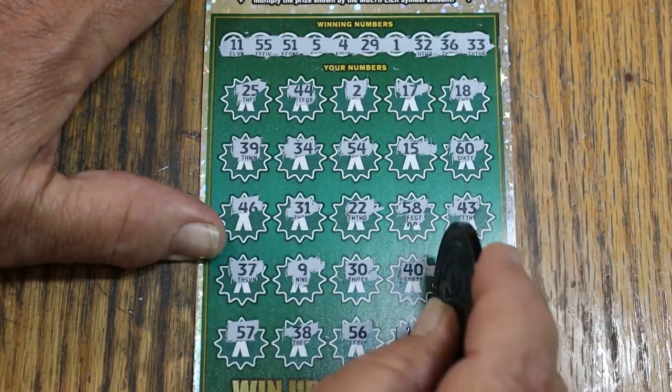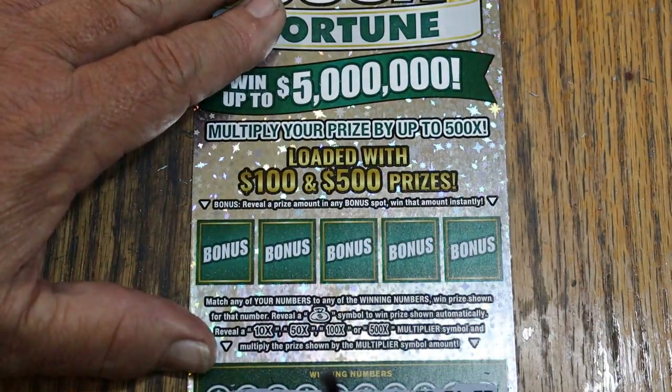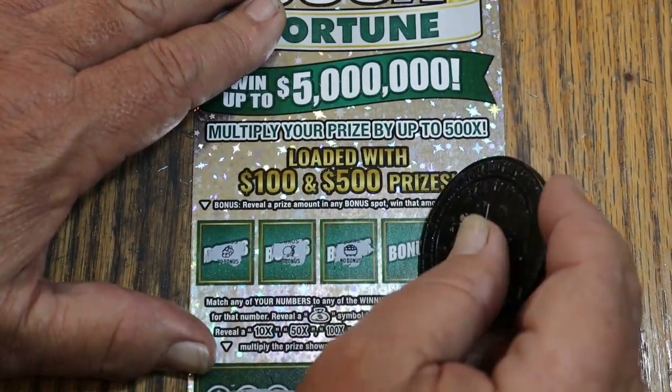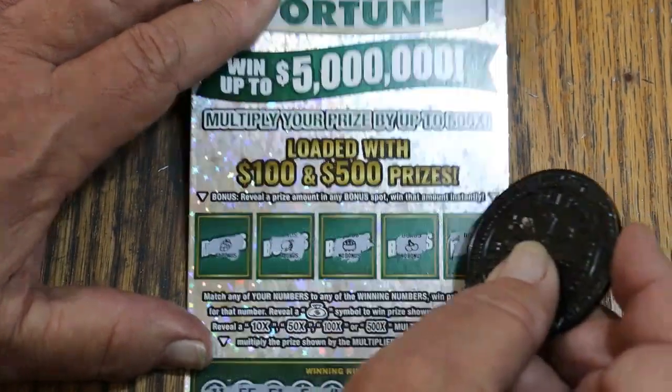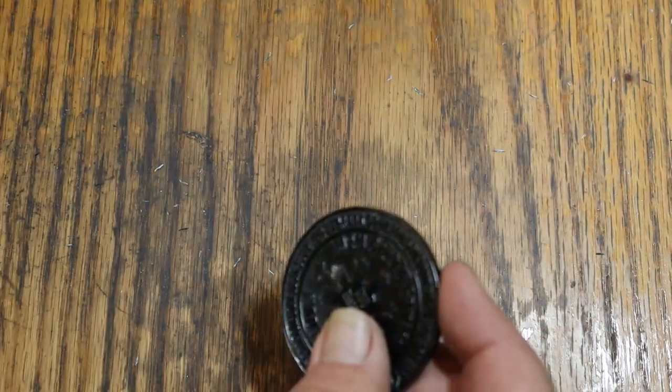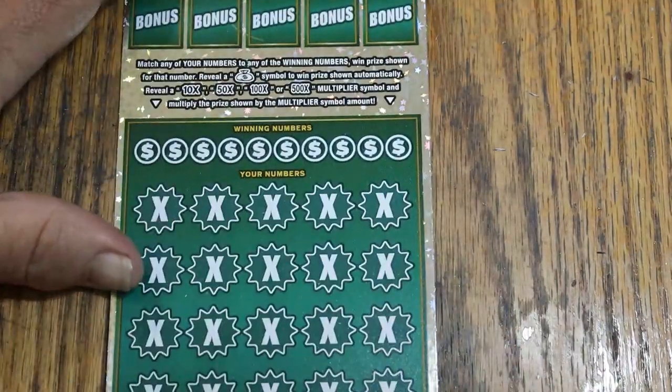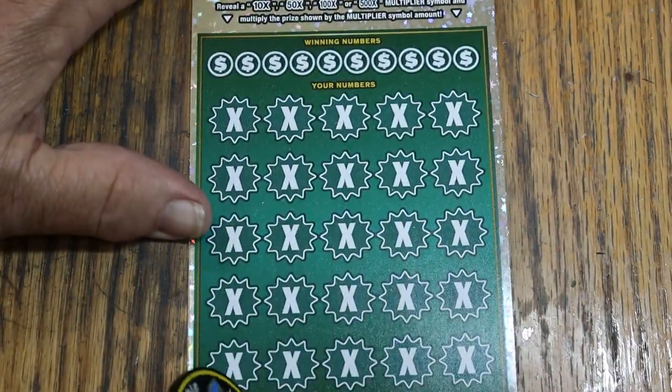And 49. Nope. Up on top. No. No. No. No. And no. All right. Two in a row. Overall odd light is coming on. All right. Ticket 003.